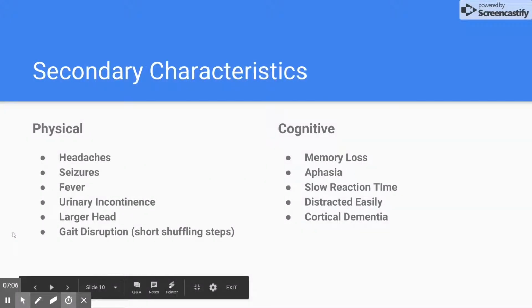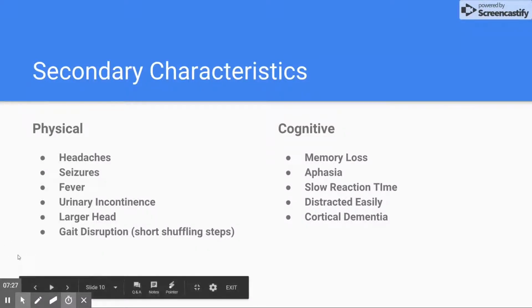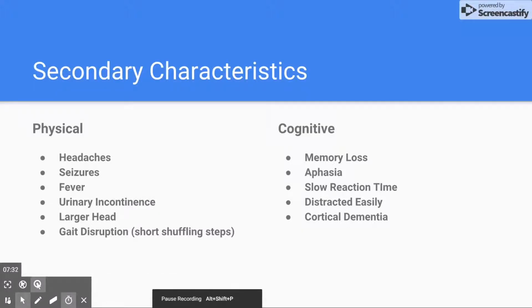Quality of life is affected by hydrocephalus. Secondary characteristics of hydrocephalus affect multiple domains, including physical and cognitive. Some physical characteristics include headache, seizures, fever, urinary incontinence, a larger head, or gait disruption, like short shuffling steps. Some cognitive characteristics include memory loss, aphasia, slow reaction time, easily distracted, and cortical dementia.